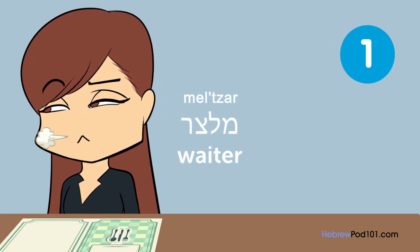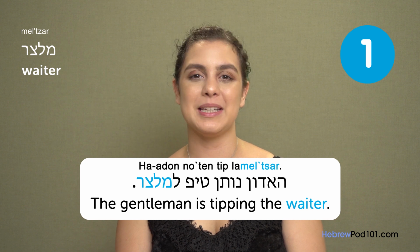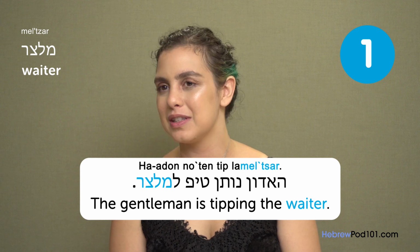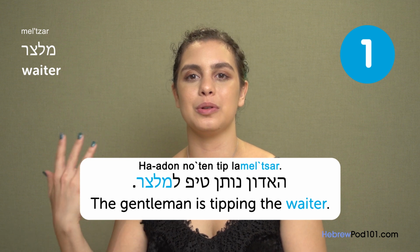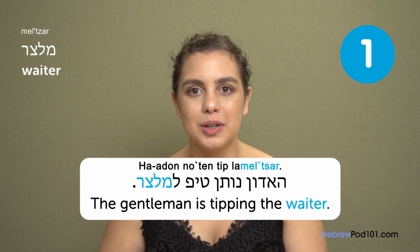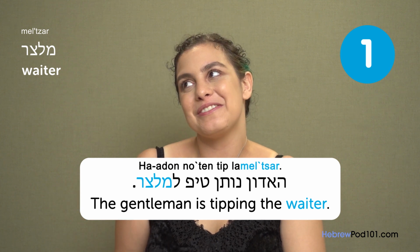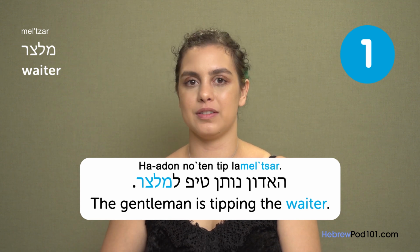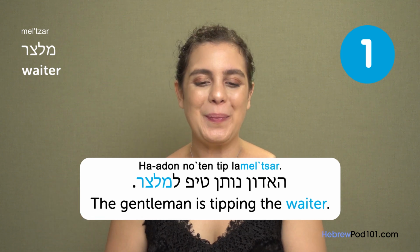Meltzar, waiter. האדון נותן טיפ למלצר. The gentleman is tipping the waiter. So the word adon is not very much used in Hebrew, even less than the word gentleman in English. It's just that Hebrew got to be so casual with the years that people hardly ever use these words anymore, and it's kind of a funny thing to say, but it's still a word that you should know. You will encounter it maybe even in the newspapers or in books, obviously. So yeah, it's good to know.